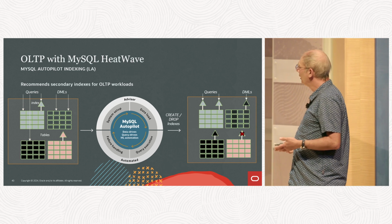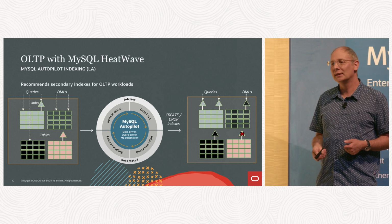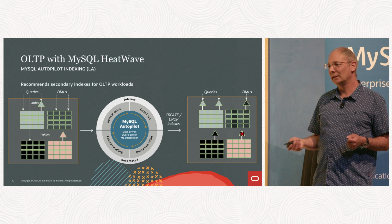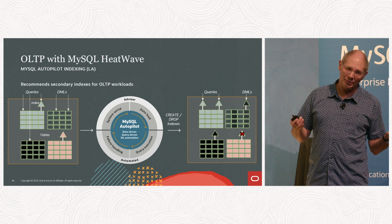It's based on us collecting lots of data and lots of statistics while the database is running. So then when you say, okay, I've been running this app, I have 50 indexes on it, can we reduce that, save some storage space?